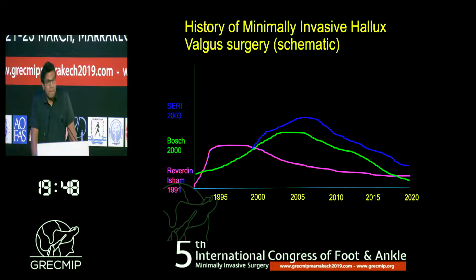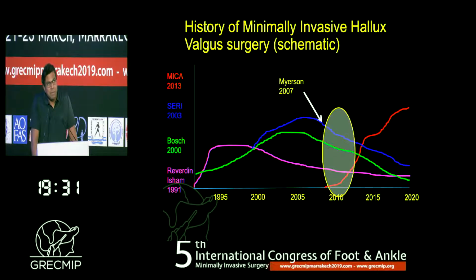There's been a lot that has happened since the last GREPNIP meeting, and since I got involved, which is just after the Myerson paper came out, showing the disastrous results of his series of the first 13 patients of the trial, which he then abandoned because of the failure. This period is what I call the Dark Ages, and during those Dark Ages I was ashamed to show my face to some of my colleagues who thought that this was a really crazy thing to do.